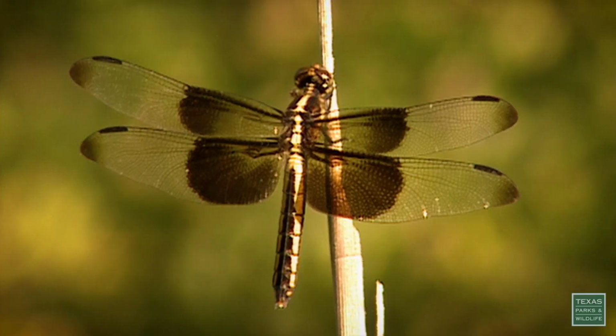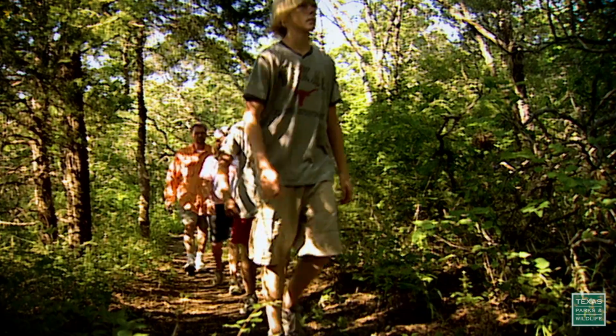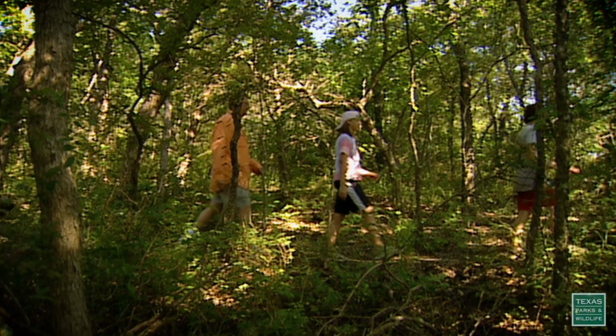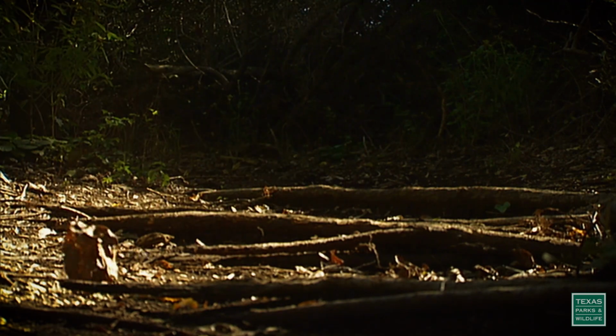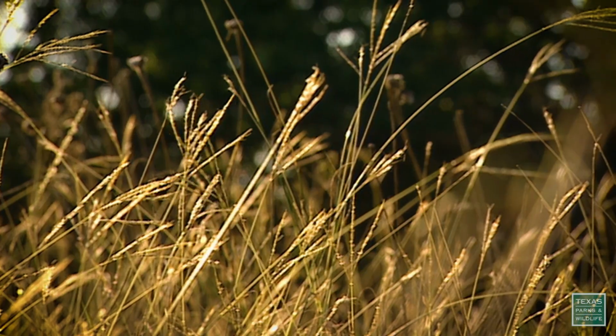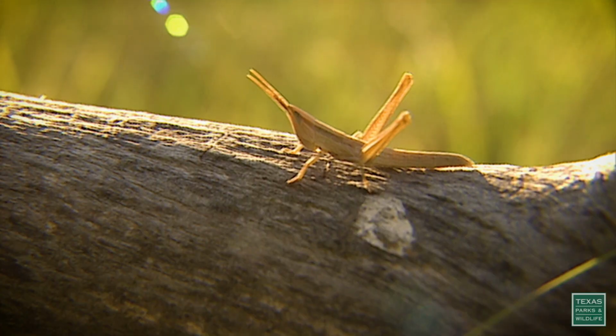Look at that cardinal. Isn't it pretty? We've got natural forest out here. You can come out and you can hike the whole trail, or you can bike the whole trail. We've got some prairie restoration areas up here, some remnants of the tallgrass prairie.